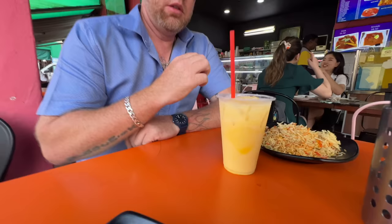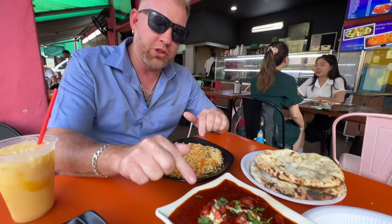Got a mango drink here. I don't know exactly what it's called, but it's mango. It tastes delicious. We have biryani rice, chicken tikka masala, and butter chicken right here. And then we have two garlic naan.